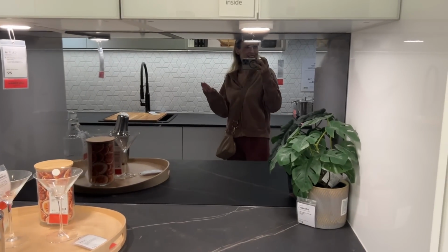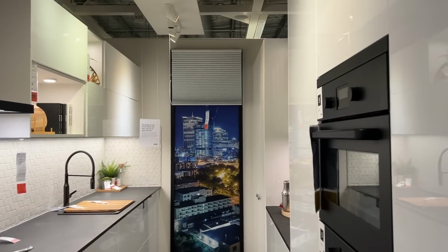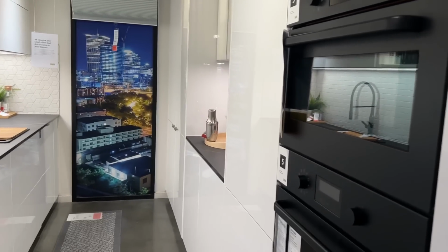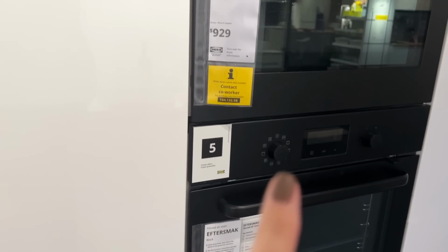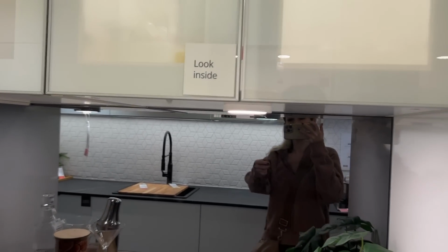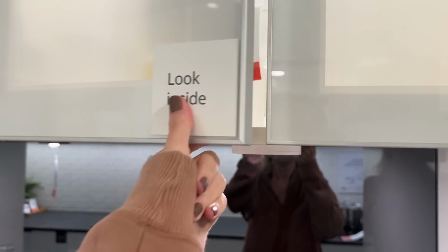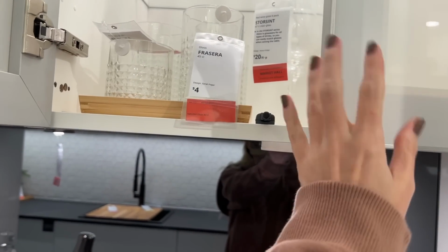Okay, hi. So this is a really skinny, compact kitchen, but it packs a punch. It doesn't feel like there's no room in here. So you've got your things for the cooking, heaps of storage. We're going to look inside here. Let's have a look inside. Yep, love it, love it, love it.